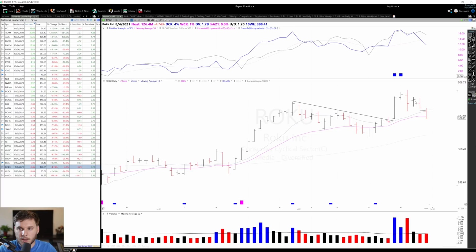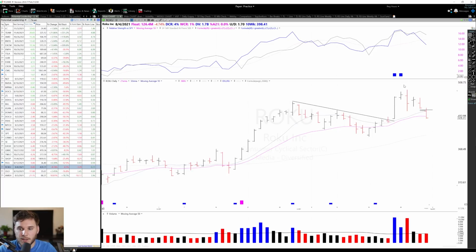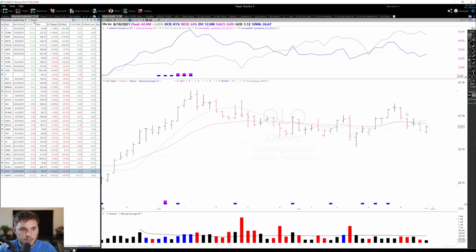Roku was looking pretty good, but this day was a little bit of an expectation breaker, downside reversal bar, very erratic bar as well on pretty high volume, then an inside day and then an inside day and down, and then fall through to the downside with a gap on this Friday. So it doesn't look great, not a strong closing range.